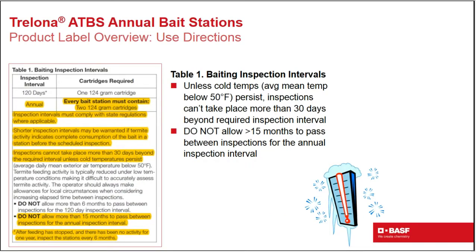Another nice opportunity here. I'm actually in Lincoln, Nebraska today, and we've had a pretty good snowfall this last couple of weeks or so, and we have decent snow out there. So if my annual bait station inspection date was to fall on today, I'd be moving 4 or 5 inches of snow to try to find the stations. That doesn't make sense. Termites aren't going to be foraging in the freezing snow. They're cold-blooded insects, and that's how it's going to work.